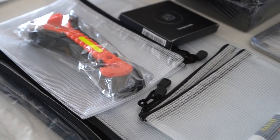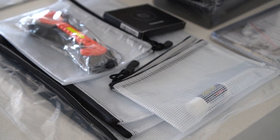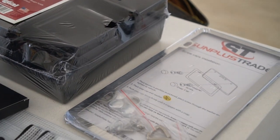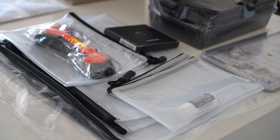I got some Amazon things that I ordered for the car just to do some more organizing of it. I really want to keep this car as organized as we can. So here's some of the stuff I got. I'm gonna put it in and see how it ends up working.